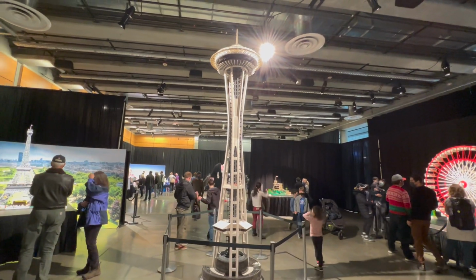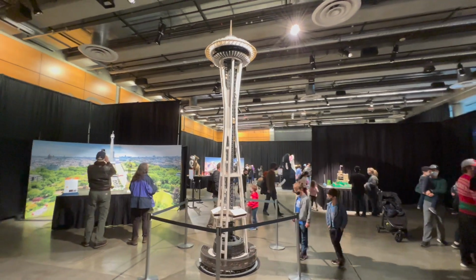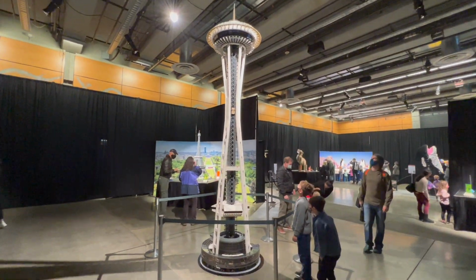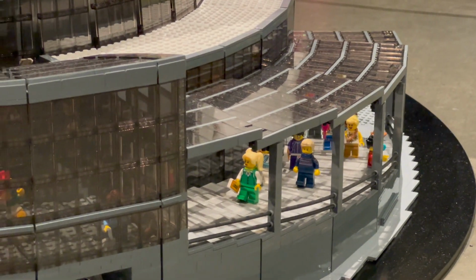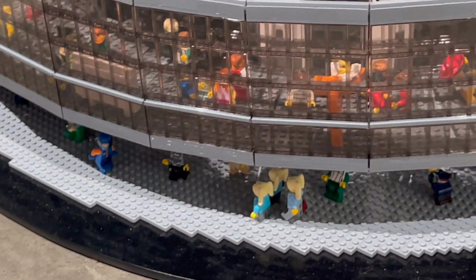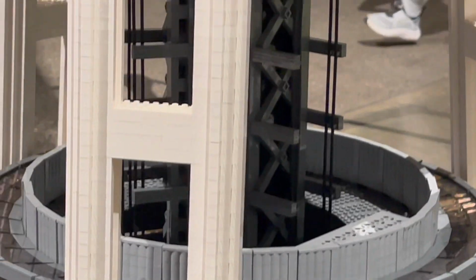As you can see, zooming outwards, it is truly massive. It just absolutely dominates the entire display, and you can see just how it scales well next to all of the other people milling around it. It's just a fantastic model in general. Zooming in though towards the details here, you can see all sorts of minifigures going about their lives, going up to the entryway, which is something I certainly am very familiar with as a Seattle native. I gave a lot of tours to my friends of the Space Needle around this summer, so I am very familiar with this space, which is really cool to see it replicated so accurately in LEGO form.